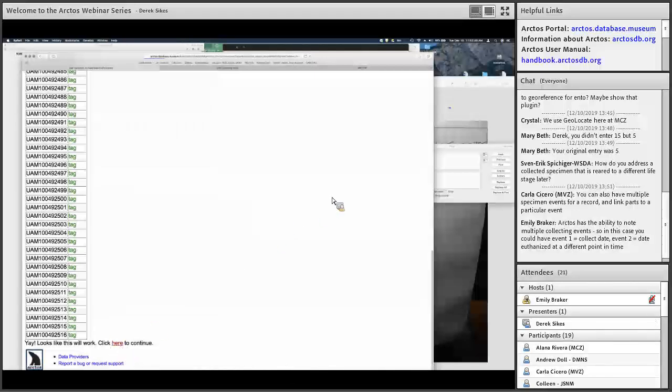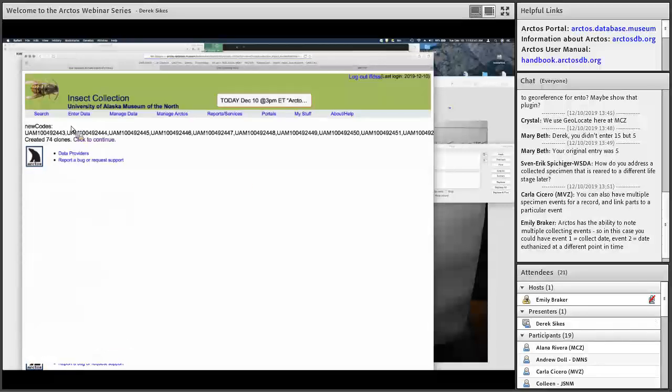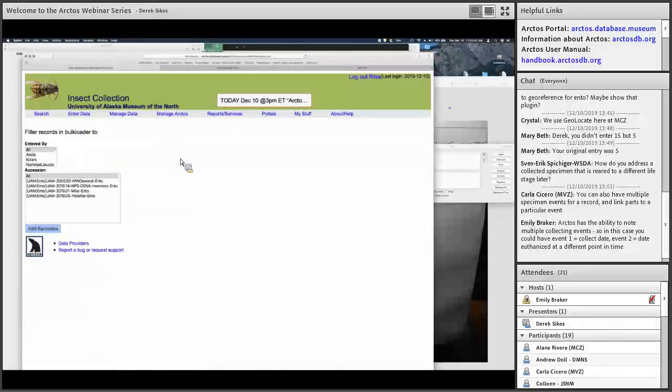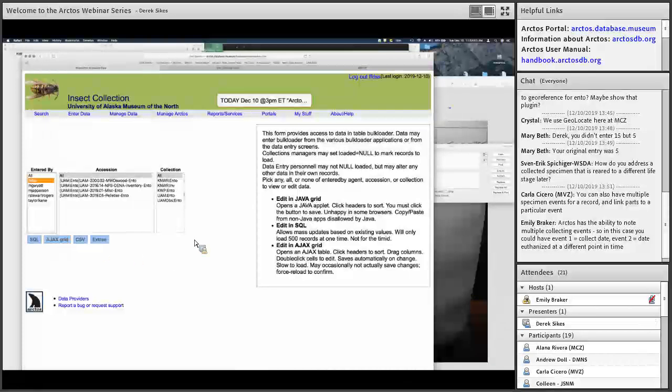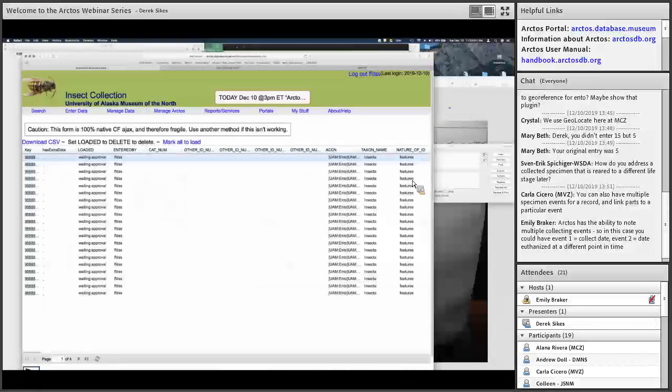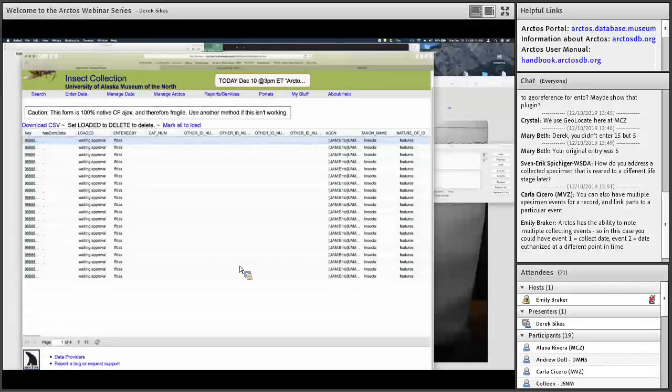So if I create clones, now it checks the 74 barcodes I've entered, it says, looks like this will work. Click here to continue. And hopefully, oh, now it's created clones. Click to continue. Boom. So now if we go back into this, let's go to data entry. Oh no, we want to go to bulk loader, browse and edit, and look for my records. There they all are. I just created 74 records very quickly. That's how we generate huge numbers of digitized specimens very, very fast.